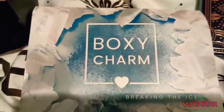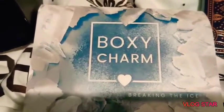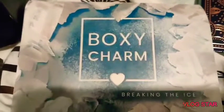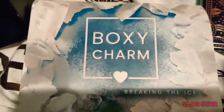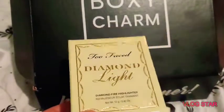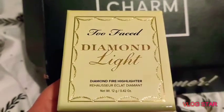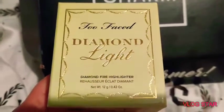I got my Boxycharm for January 2020. Okay guys, if you do not know what Boxycharm is, it is a monthly subscription where you pay $25 for 5 to 6 full-size beauty products. So we're going to get into the first item, and that is the Too Faced Diamond Light Fire Highlighter.